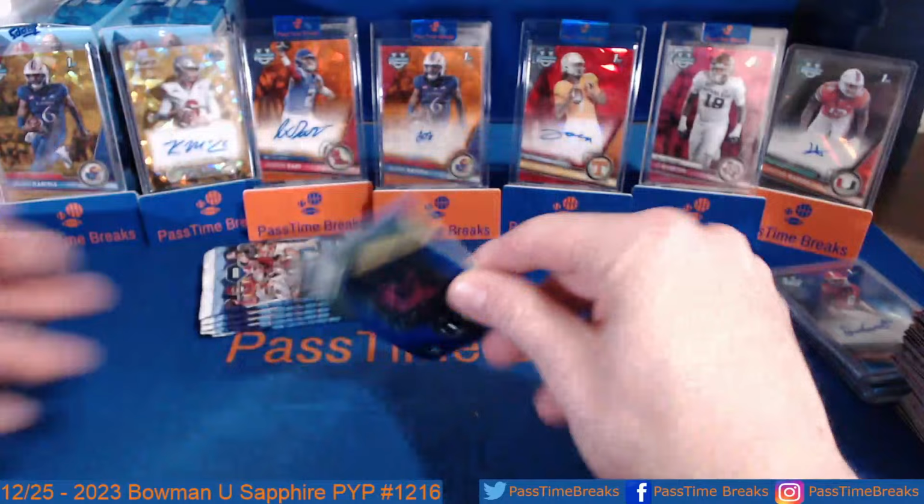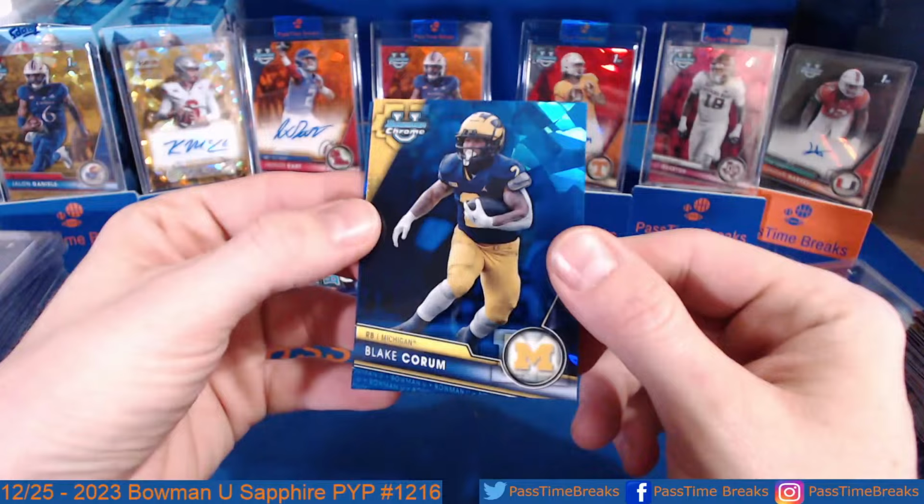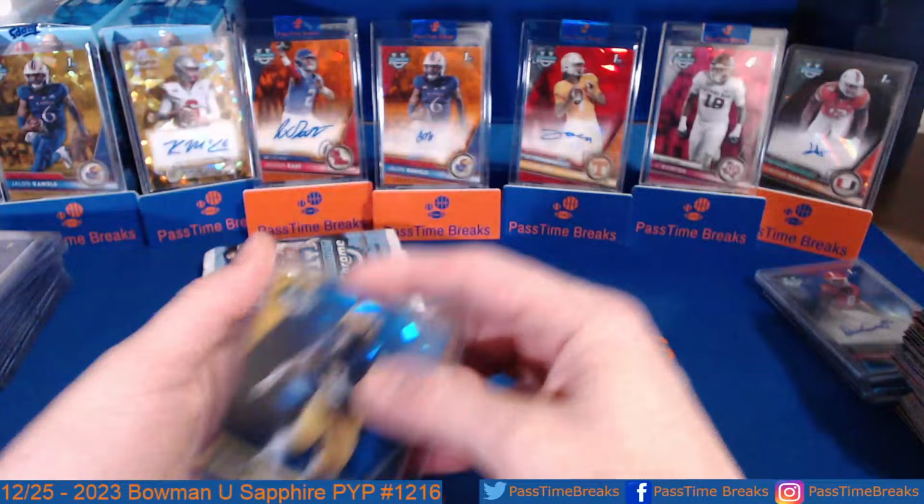Dreon Dickey, Jaden Bray, Blake Corum, and Miles Davis. The U, BYU look pretty good. Or the Y, not the U. BYU look pretty good in that blue as well. Nice Corum.